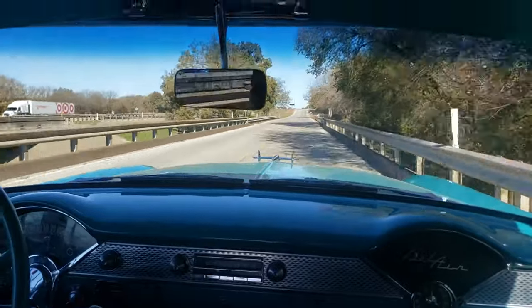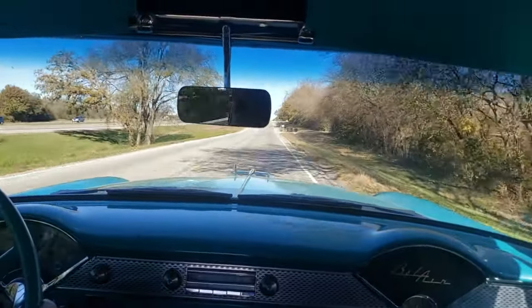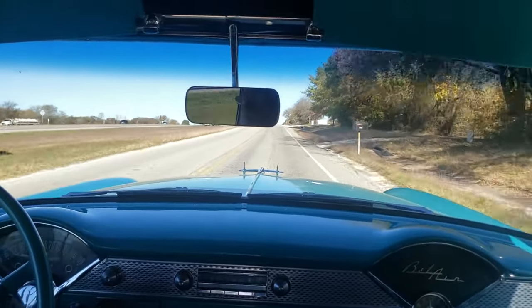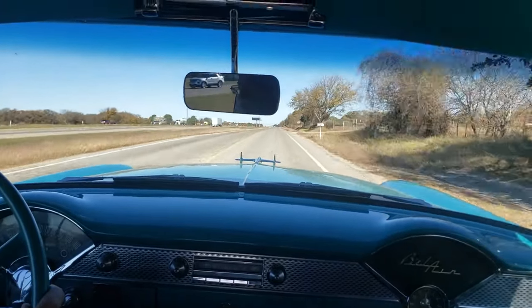Limit and keeping up with traffic. That's a good thing about these old Chevrolet V8s. They had more than enough power to keep up with traffic, even in today's world.